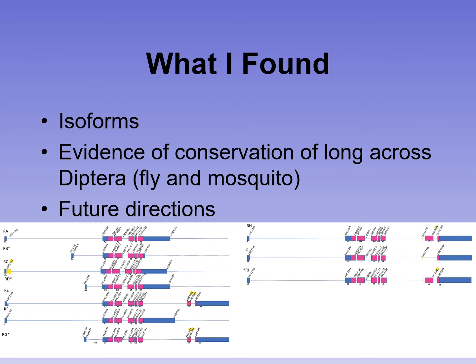So what did I find in my work this summer? I found that the different isoforms of CTBP that had been previously discovered may play a role in its function, and there's different conservation among them. And I also found that there is evidence of conservation of the long form across Diptera, so in both fly and mosquito. And there's also some evidence of conservation in certain sections between fly and mosquito. So based on this, future work can look towards the long form of this protein and more intense studying of the conservation there, as this may play an important role in how it's regulated and how it functions.